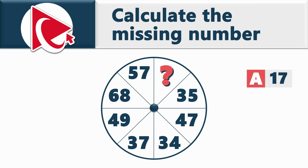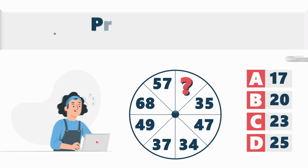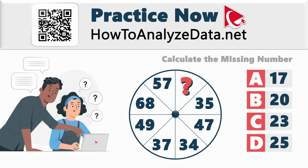Choice A, 17. Choice B, 20. Choice C, 23. And last but not least, choice D, 25. Do you think it's a tough one? Rest assured, you're not trying to solve it alone. Regardless of your expertise in problem solving, I believe in your abilities. Pause for a moment, harness your creativity, and let's face this challenge together. The answer is just waiting for your insightful touch.